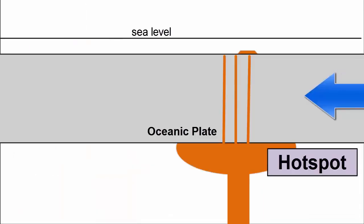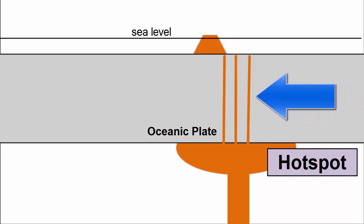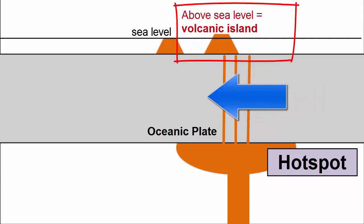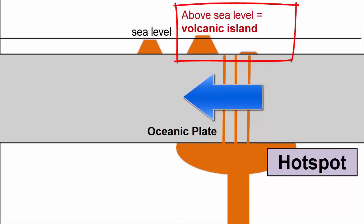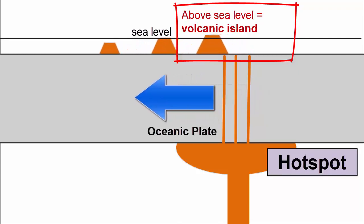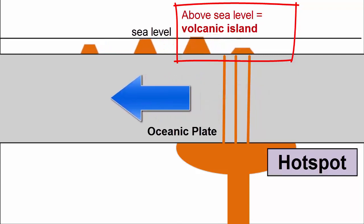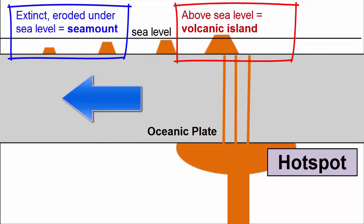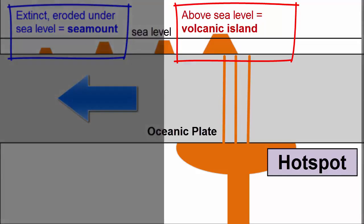When oceanic plates move over hotspots, magma supply is high enough for lavas to pile up faster than plate movement, and volcanoes rise up above sea level to create islands. Eventually, the plate moves the volcanic island away from the hotspot. The volcano goes extinct, the island erodes, and ends up below sea level as a seamount. A new volcano and island forms at the section of plate now over the hotspot.